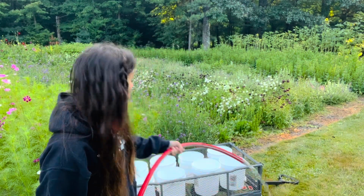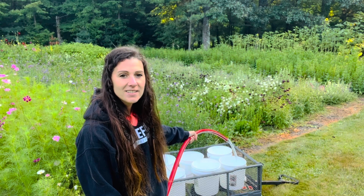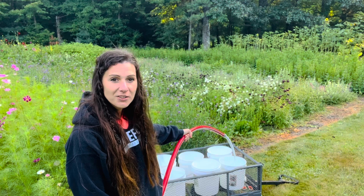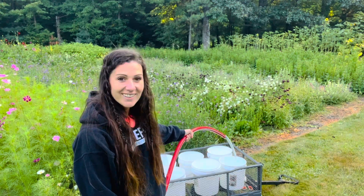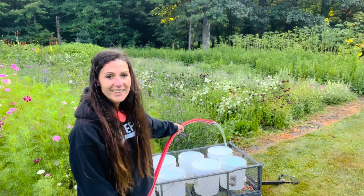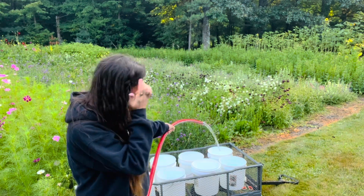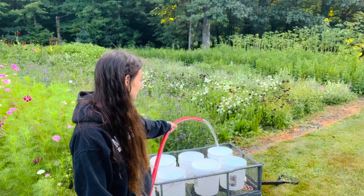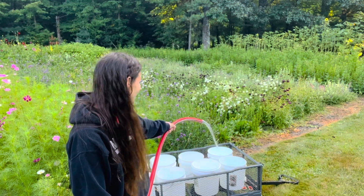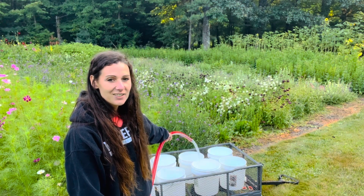Good morning. It is Thursday morning around 7 a.m. and it is probably 64 degrees right now, which feels good. I'm gonna cut before the sun comes up. Hopefully I'll get done before the sun comes up, we'll see. It's supposed to be a high of 87 today in full sun, so I'm hoping to get this done before it gets too hot.